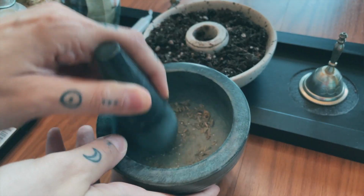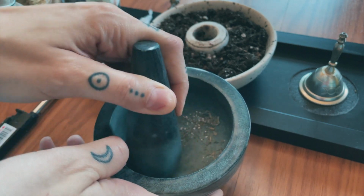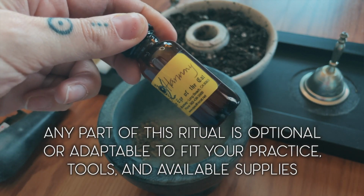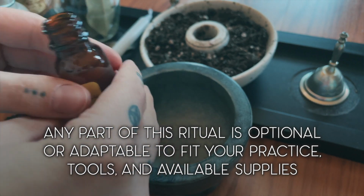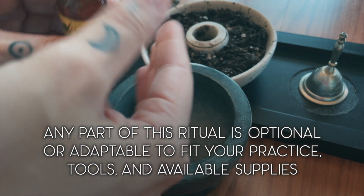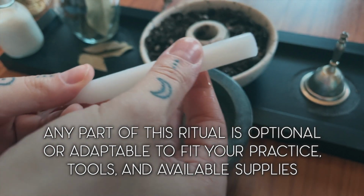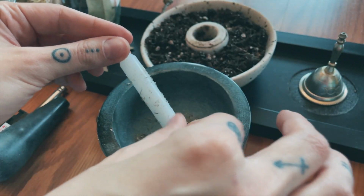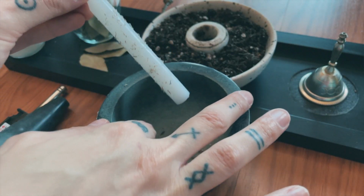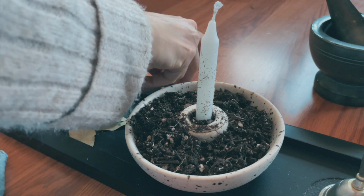So the first thing that I did was dress my candle with the oil and herbs of my choosing, of properties that I wanted to grow in the spring. And then I put that candle into my vessel of soil. The candle here represents that the seeds that you plant in the ground, whether that is either literal or intentions that you plant now, will grow with the season.